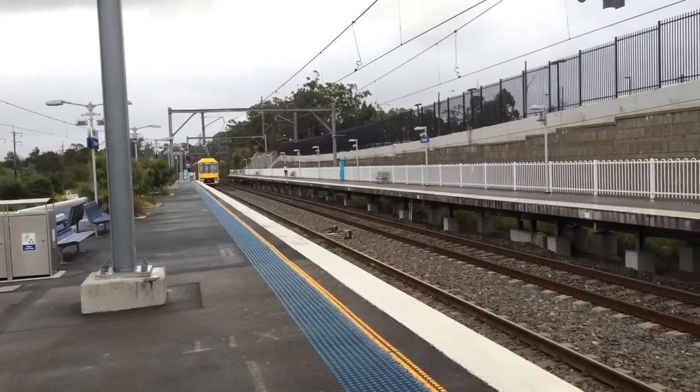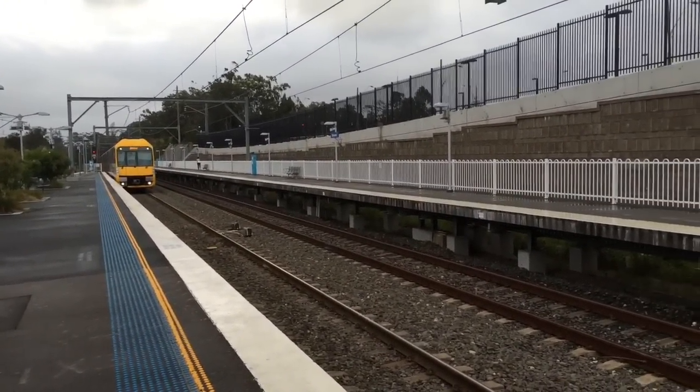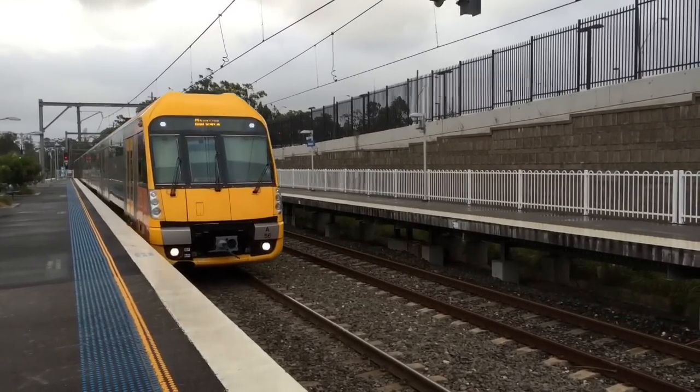I'm now standing on platforms 1 and 2. We have a terminating service arriving into platform number 2. This train terminates here, obviously. A56 is the set.